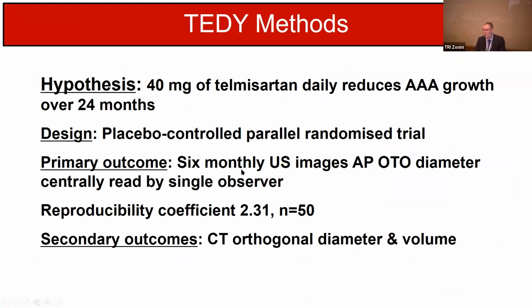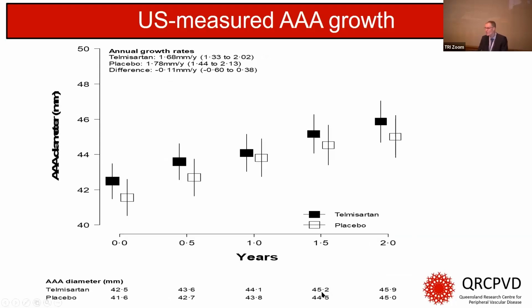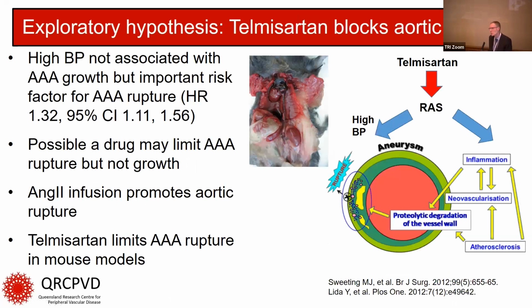Our main outcome was from 6-monthly ultrasound measurement of aortic diameter. And overall, we randomized 210 patients from the US, Netherlands, and Australia between telmisartan and placebo, and followed them for 2 years. So this is the main outcome for the trial, and unfortunately, telmisartan did not slow aneurysm growth. You can see in filled bars, the telmisartan group had no effect on aneurysm growth compared to the placebo group, no significant difference. So that was a bit disappointing, but we know that the risk factors for aneurysm growth are not the same as aneurysm rupture.